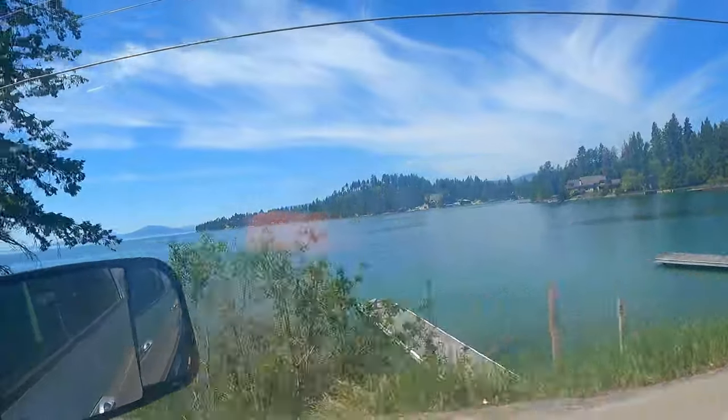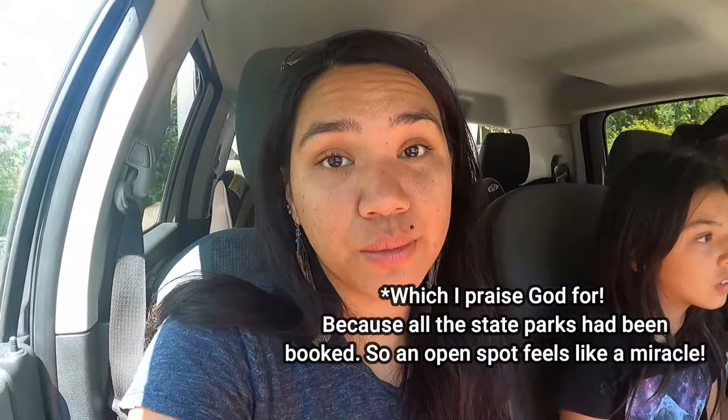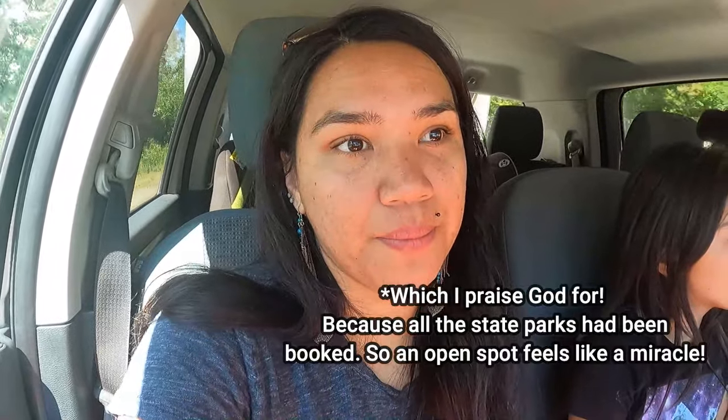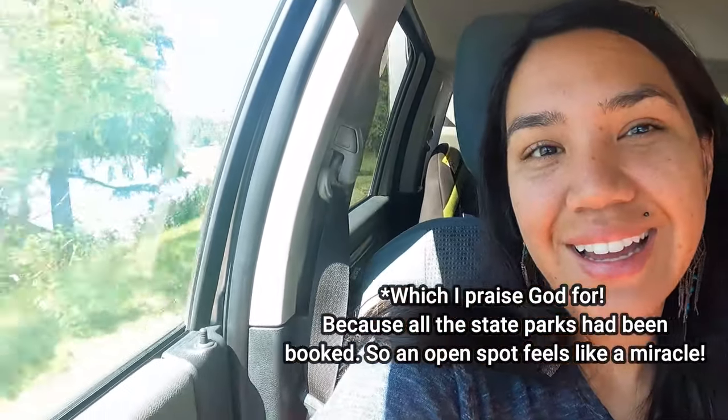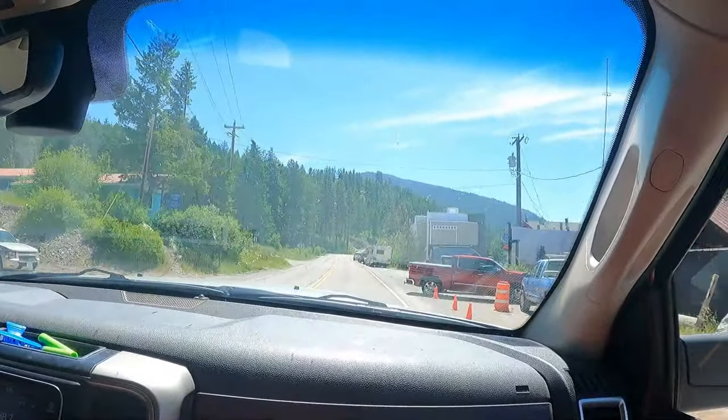We are getting to stay right off of Flathead Lake. This is actually a state park that we stayed at when we originally came to Montana, and it was the only one available within booking time from leaving Mcgregor Lake. So we're gonna go to Finley Point. We've got a massive hill coming up. We're excited.